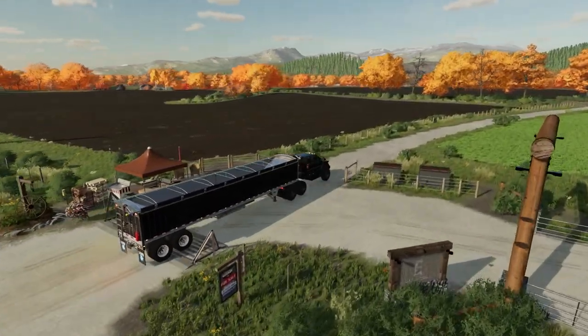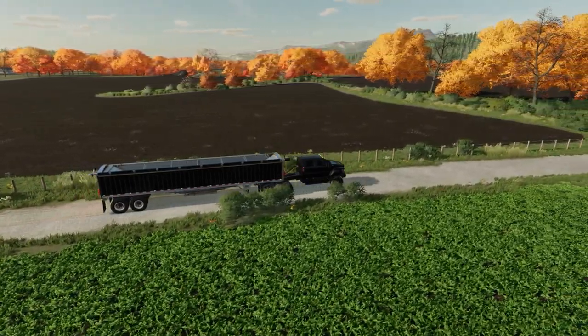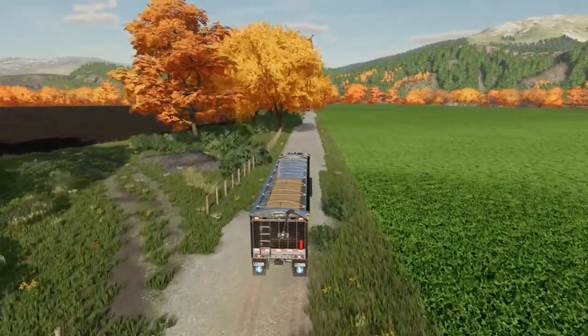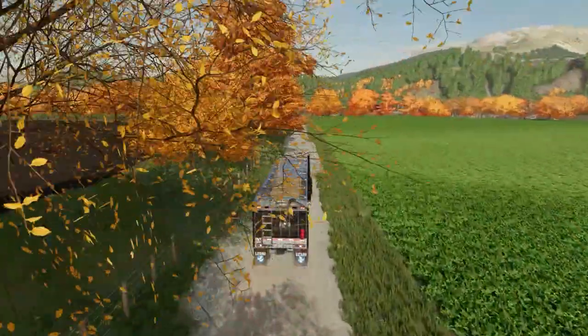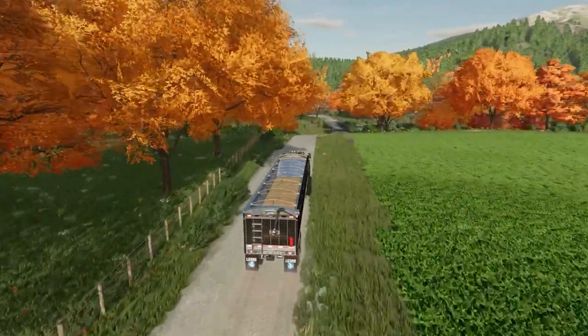Right here, this is the field in question. And yeah, so we're going to try and clear out a lot of those trees, see what we can do about that, and just make the ground a little bit easier to deal with, you know what I mean? And then, of course, there's all the stones on there that'll have to get picked as well, but we have the winter to do so. But you know what? We might get that started today as well.